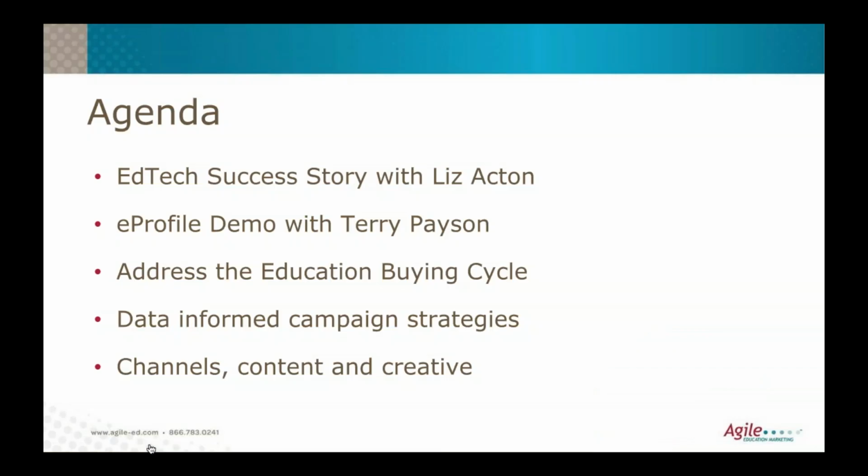On our agenda, first, Liz will begin with an EdTech success story because she is not only the Director of Marketing for Agile Education, but she's also a previous client. Then Terry Payson will talk about EProfile and she'll demo it for you. Then Liz will return and talk about the education buying cycle. We will delve into data-informed campaign strategies and talk further about channels, content, and creative. We will, of course, close with some Q&A from everybody on today's webinar.